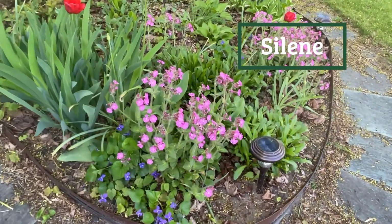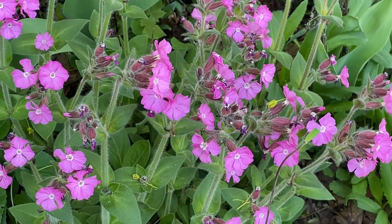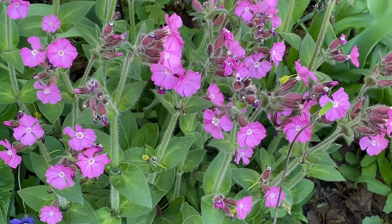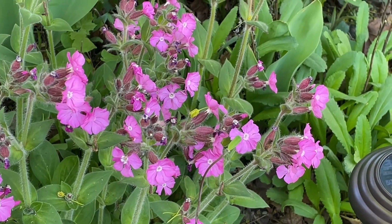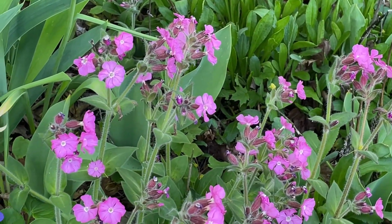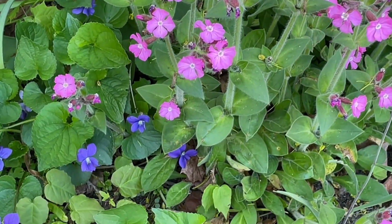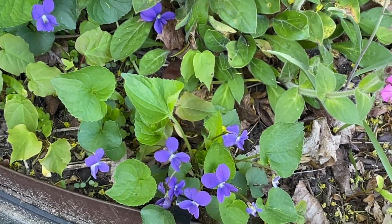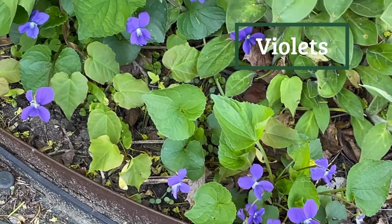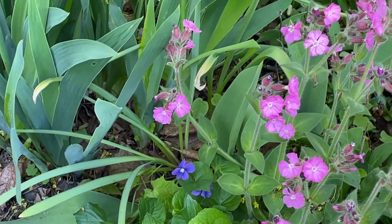Over in this bed is one of my spring favorites. This is Silene. These plants are 2 years old now, and they just started blooming right away. In April, I think they started blooming. Lovely pink flowers. And they will bloom profusely for about 2 months. In fact, my neighbor was wanting to know more about the plants so that she could get some for herself. And lots of violets. I just let the violets grow wherever they pop up, which is pretty much everywhere.